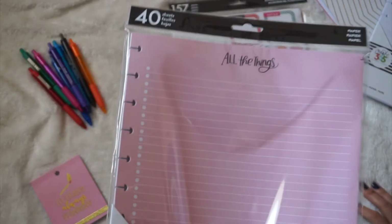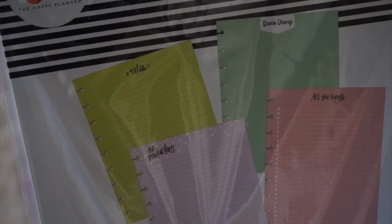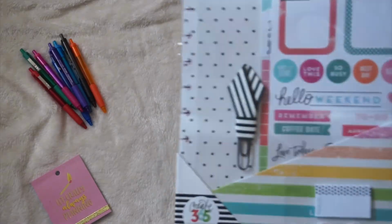This one is a 40 sheet set of lined paper. It also has a task list. I think one is like a grid. It comes in 4 different colors and it was also under $6. So I think this is an even better deal if you don't mind colored paper, because you get more out of the same price.